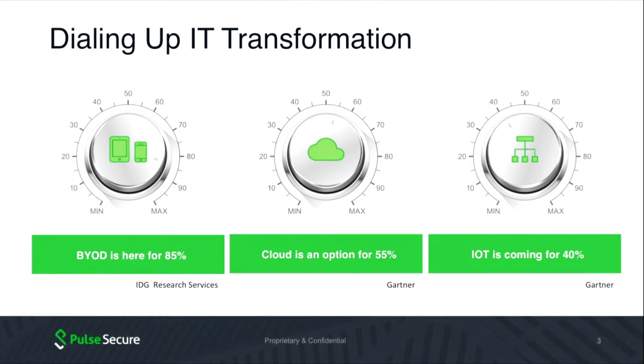Today, many of you are confronted by a number of different challenges. Either it's mobility, or it's how to integrate cloud services into your environment. And some of you are even thinking about the Internet of Things. When we look at some of the analysts out in the market today, they're telling us that BYOD is already here when it comes to advanced mobile services. 85% of the companies that IDG recently surveyed said that they're either adopting BYOD or they're already using it.